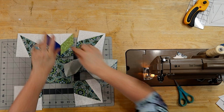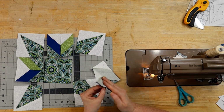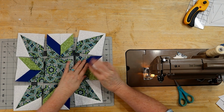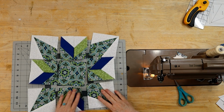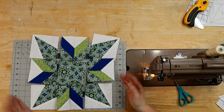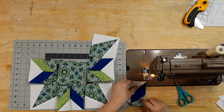Okay, so let's lay this all out again. And now you can see the chevron star coming together, right? Now we're just going to sew it together like a 9-patch, right? This is kind of a wild and crazy design. This would be perfect for any kind of wild, scrappy design you wanted to make.